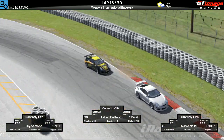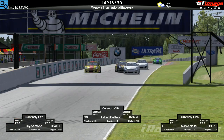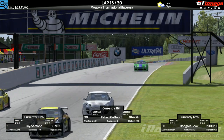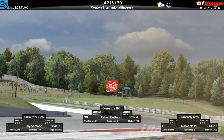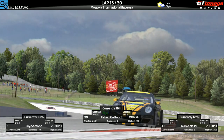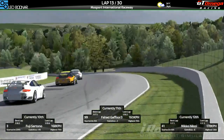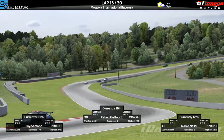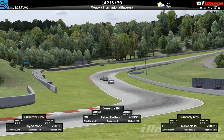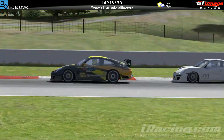Dongbin, I think, has had a problem out there. We've missed that off camera. Oh, this looks rather dangerous. Gafford just has to, he ducked out to try and make a move. There's a back marker at the inside and he has to cut back up, avoid hitting him. Mikko is right on the tail of him now as well, so this may just relieve a little bit of pressure for Fuji, because Gafford's got to worry about what's behind him, not just what's in front. Still feels the need to go defensive.